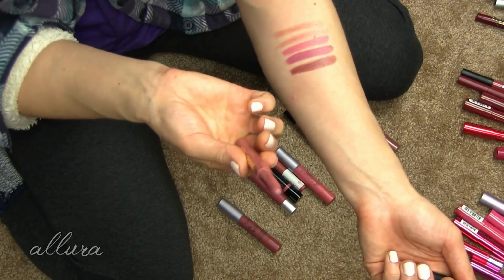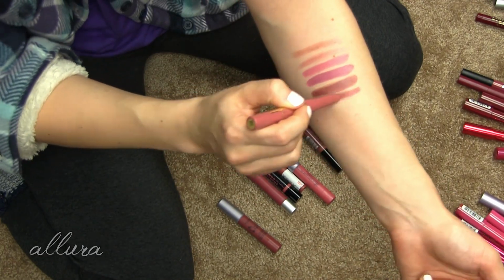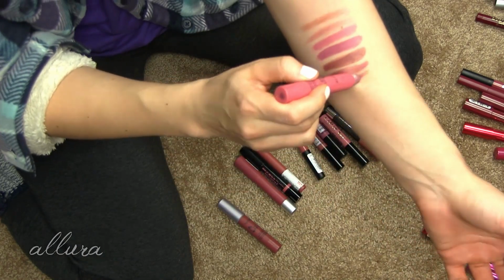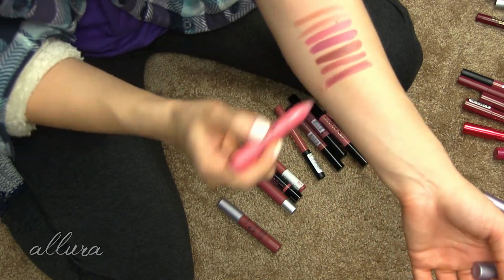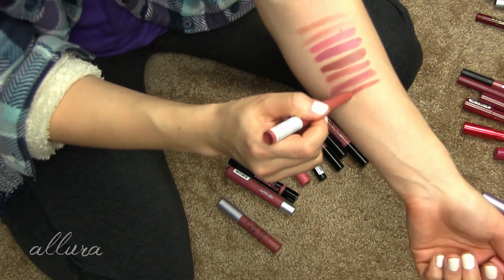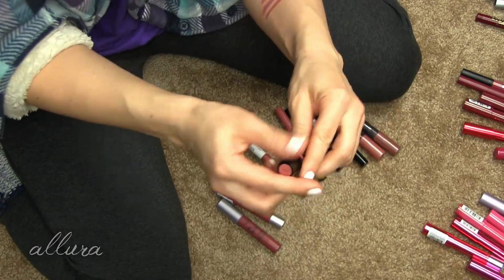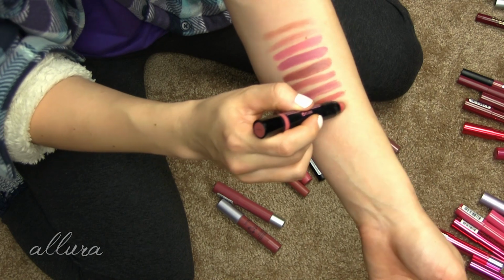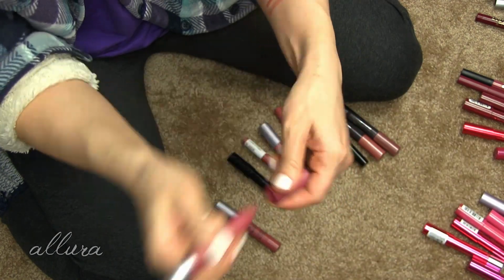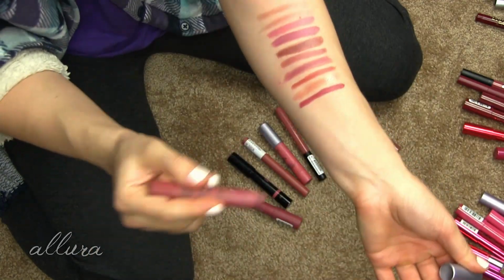Then we have a Milani Ludicrous Matte Lip Crayon in Can't Even. A really grody packaged Tarte Lip Surgeons in Hope. One of the Superstay ink crayons in Enjoy the View. A Sexy Mother Pucker Gloss Stick in Nudist. Revlon Color Burst in the shade Sultry. Whoa. And a Tarte Lip Surgeons in Envy.